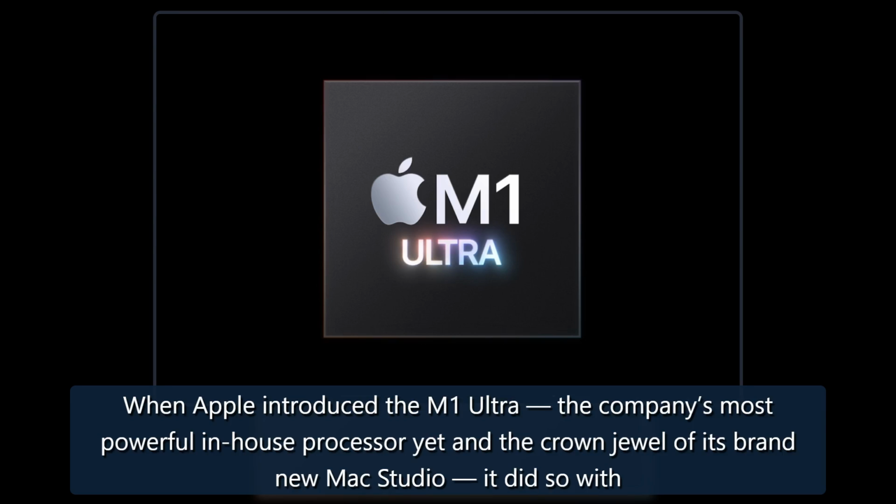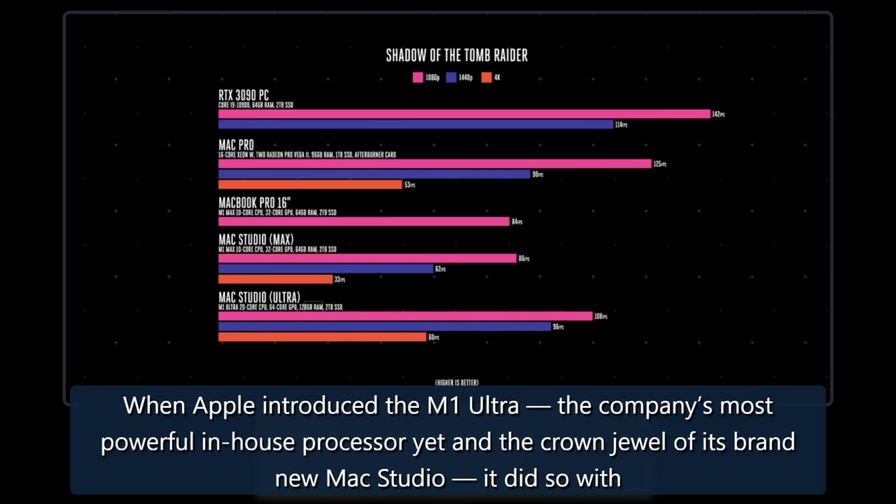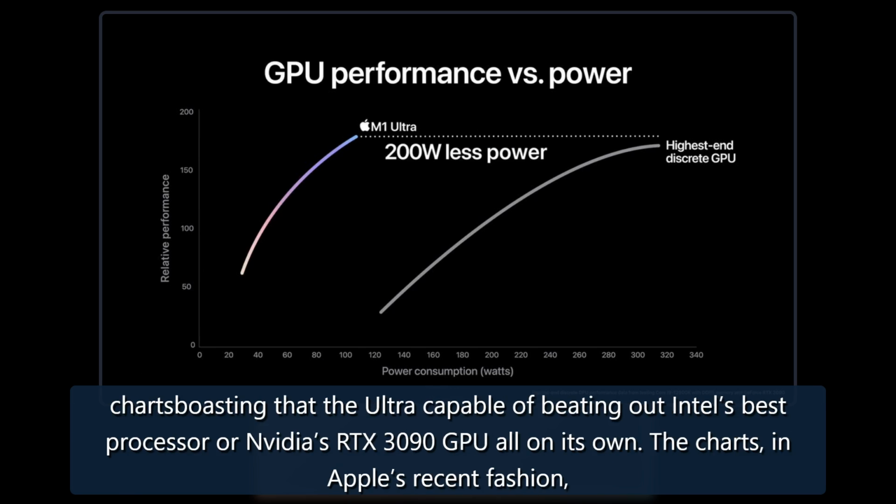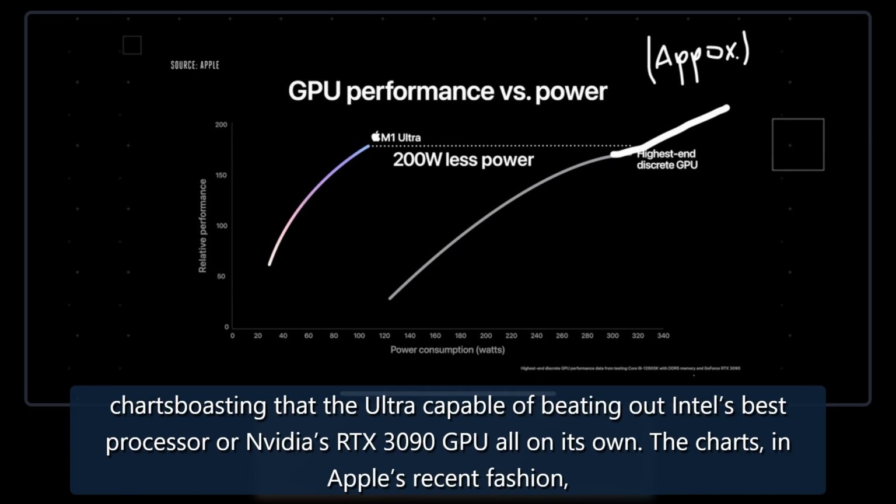When Apple introduced the M1 Ultra, the company's most powerful in-house processor yet and the crown jewel of its new Mac Studio, it did so with charts boasting that the Ultra was capable of beating out Intel's best processor or Nvidia's RTX 3090 GPU all on its own.